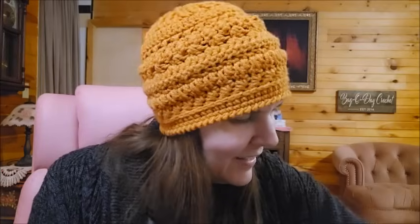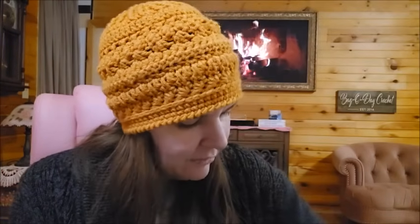And now I got the cotton. I'm going to show you. I just have 2 here. They're actually the same, but different. How about that? One's striped and one's an ombre. Not really an ombre. Gradient. I don't know what you call it. Ombre, gradient.